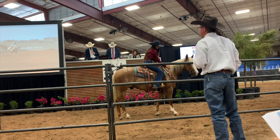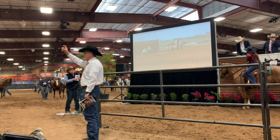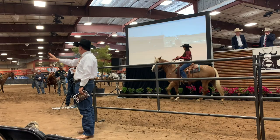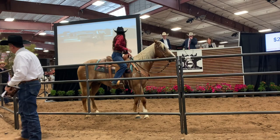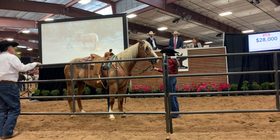A pretty Palomino gelding here, hit number 58. He's in the prime of his life, 6 years old. Tate's been heading on him for a little more than a year now, and they've been heeling on him before that. He's proven and he's ready, you can show him tomorrow at the Futurity if you'd like. He's the goods.